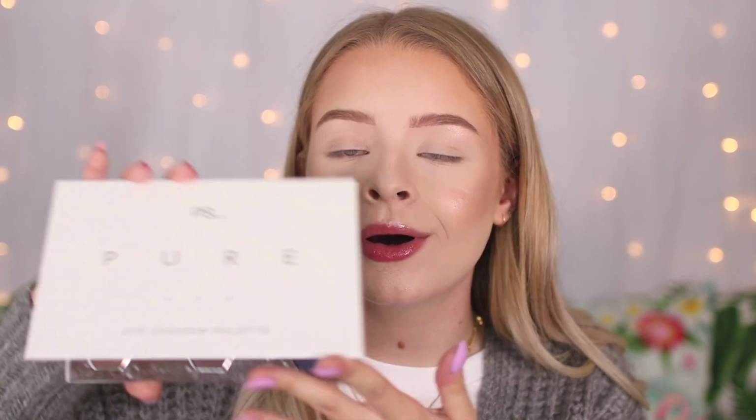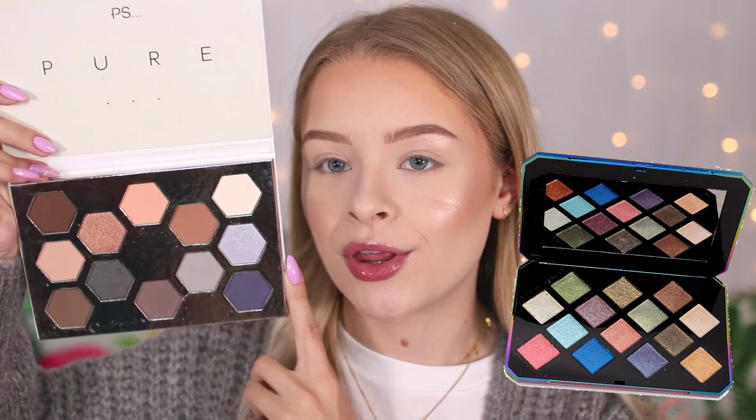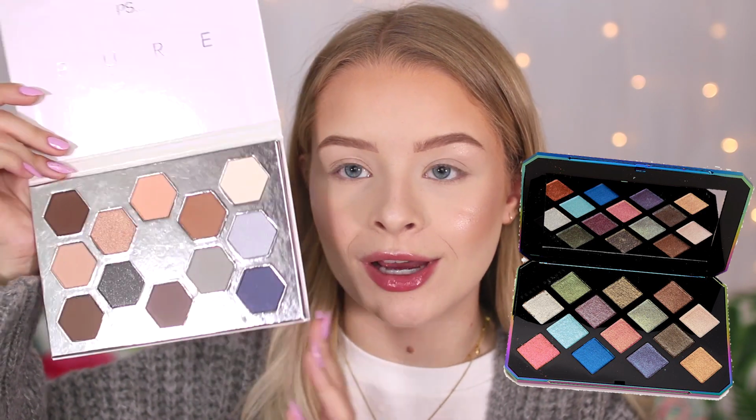So moving on to the eyeshadow palette. This is just called the Pure Eyeshadow Palette. It's a very similar packaging to the other one. And this one on the inside, it looks like this. I don't think Fenty Beauty has got a neutral palette yet. I could be wrong. So the colours aren't the same, but the whole idea of it is very, very similar. So I'm just going to dive into some of these.